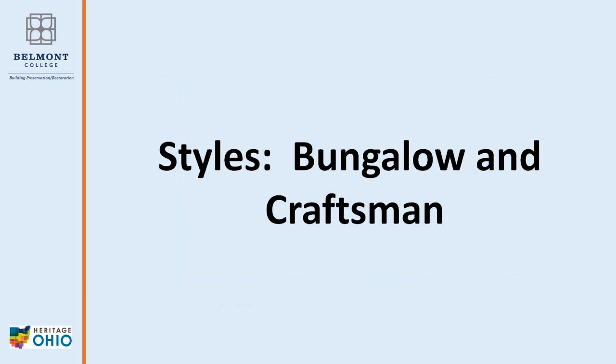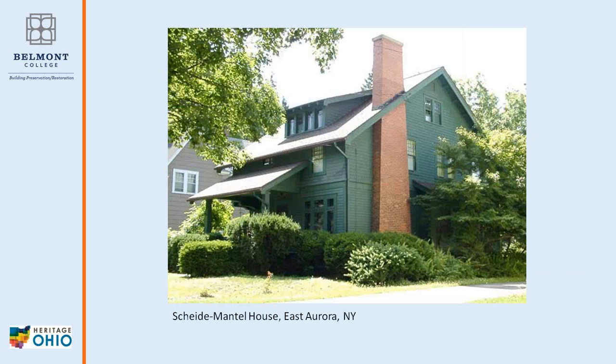Getting near the end here. Bungalows and craftsmen took their cues usually from the materials they were built with, and also from readily available colors for that area. This is an example of the Cheyenne house up in East Aurora, New York, which is painted basically two shades of green, a very dark green for the trim color and a little bit lighter green for the body color. They work very well together, and it blends in very well with the environment. It goes very well with brick.